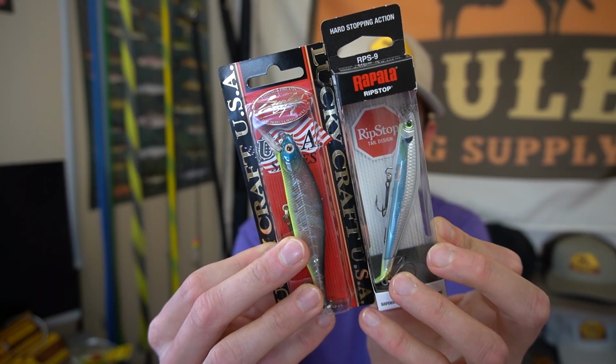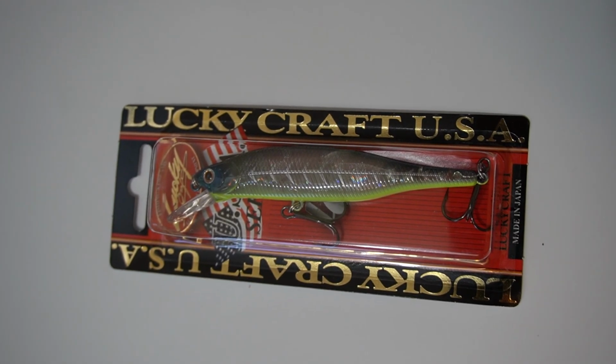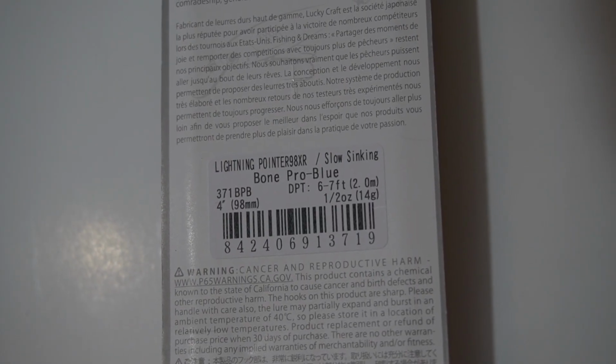And then I also picked up one from Rapala and one from Lucky Craft. This Lucky Craft color is called Bone Pro Blue. Pretty much every jerkbait manufacturer offers this color because it's really productive. I'm pretty stoked to fish this one. I think this one looks really good.